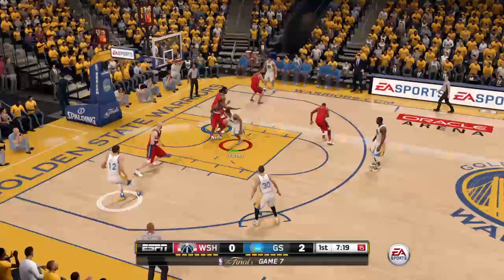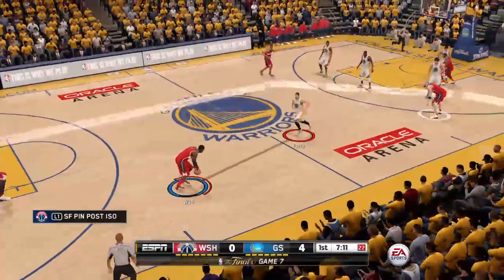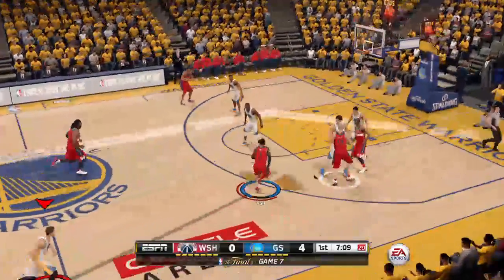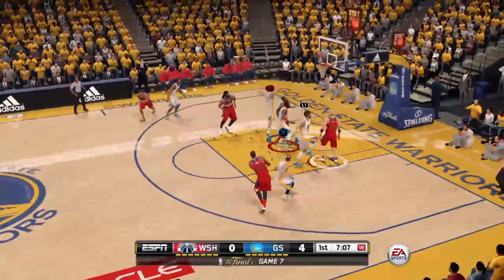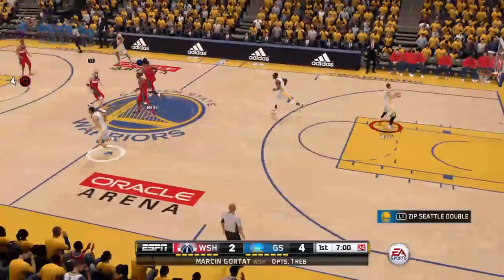They double him. He puts it up. Nice touch at the basket. He's averaging 10 points per game this season. He got a hand in his face, but had no impact on the shot. Nice two-point jumper. The Wizards with the offensive rebound for another possession. For 2, off the follow from Marcin Gortat.